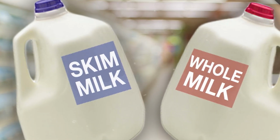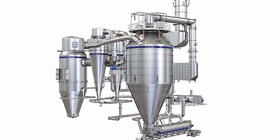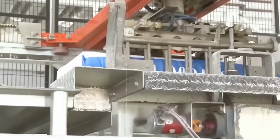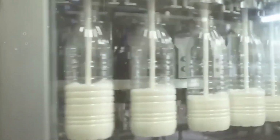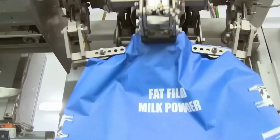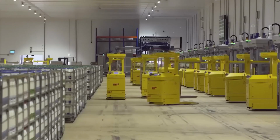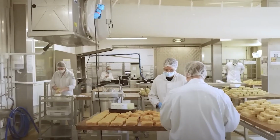Freshly produced powdered milk is transported from the spray drying tower to a container positioned above the weighing and packaging line. This fully automated line efficiently packs the powdered milk into bags or sachets. The final product then passes through the distribution warehouse before embarking on its journey to customers worldwide.